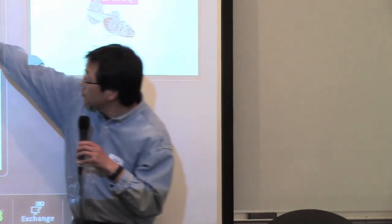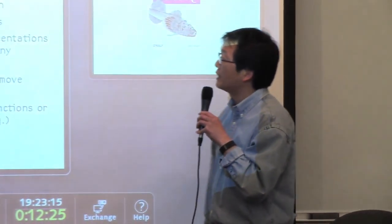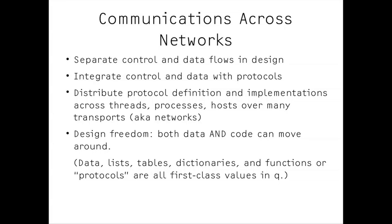And these two points, freedom in designing control and data flow and integrating them nicely, are now actually done with an open source library called 0MQ. Some of you may have heard about it, and it's getting more and more popular. It's basically a very high level network socket programming library.